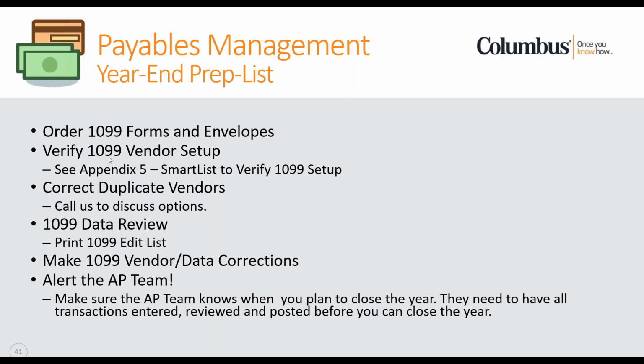Next, verify the 1099 vendor setup. You can see Appendix 5 for a SmartList to verify the 1099 setup, and we'll talk about that a little bit in a minute. You want to correct any duplicate vendors. If we have more than one vendor that's set up for someone that's a 1099, it's nice to go ahead and merge those together so that you get one 1099 rather than having separate ones. Call us if you need help merging those vendors together.